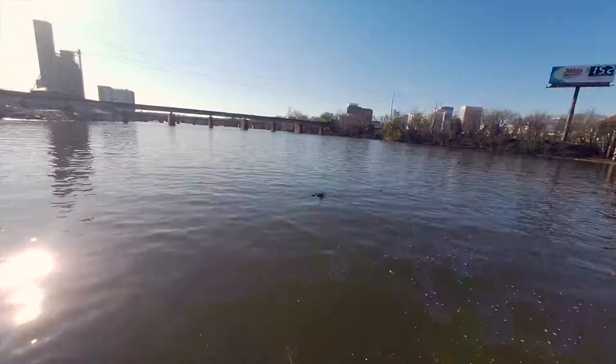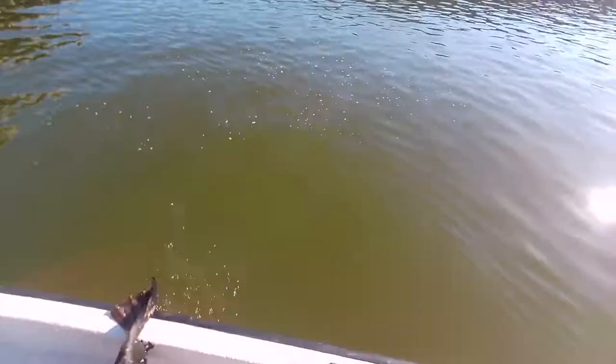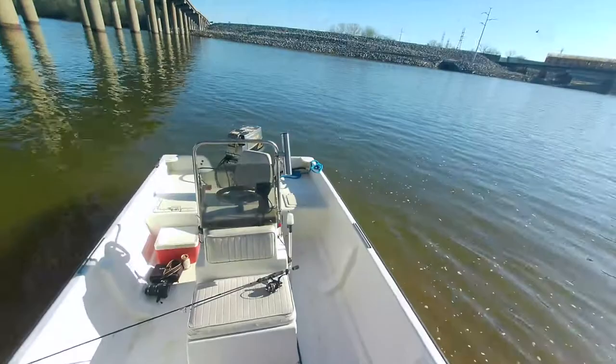This cormorant right here. Not really sure what's wrong with it. Alright, get up on there. It'll be a lot better up there.